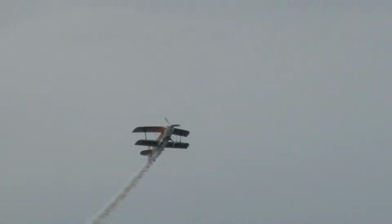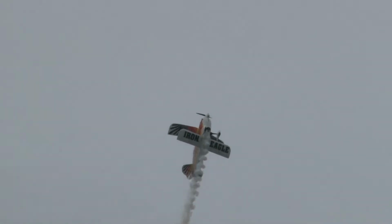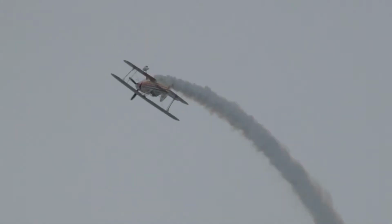Now here comes the fun part, joining back up. It's pretty easy actually. The leader goes and pulls the throttle back slightly. The wingman bumps the throttle slightly. And before you know it, you're back into a two-ship formation. Here we go. Smoke is on. We're in the trail formation, doing a little bit of follow my leader. Bill Gordon pulls up. Billy Segalla right behind him.